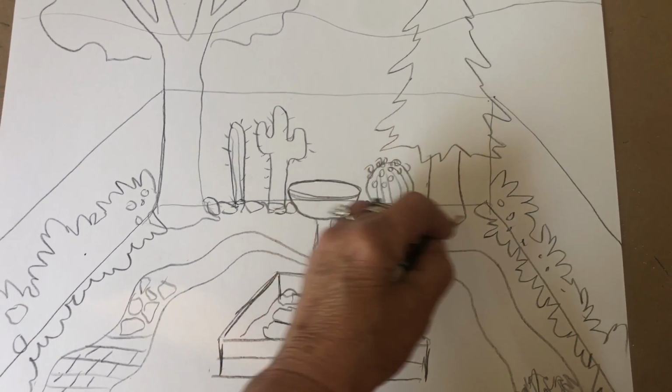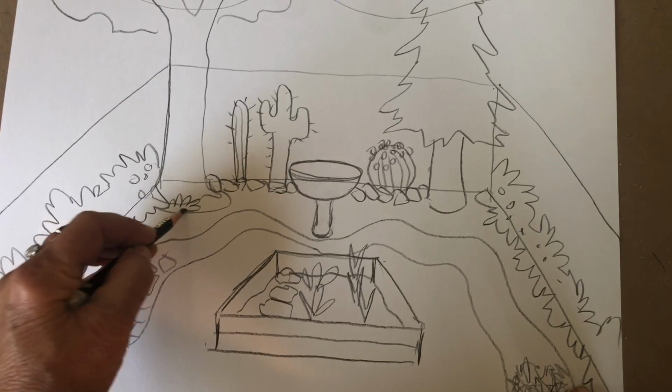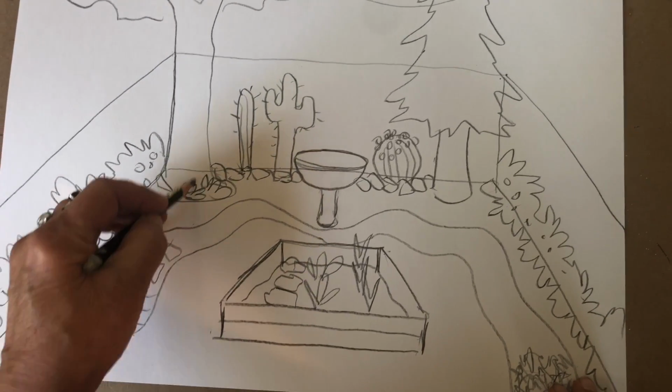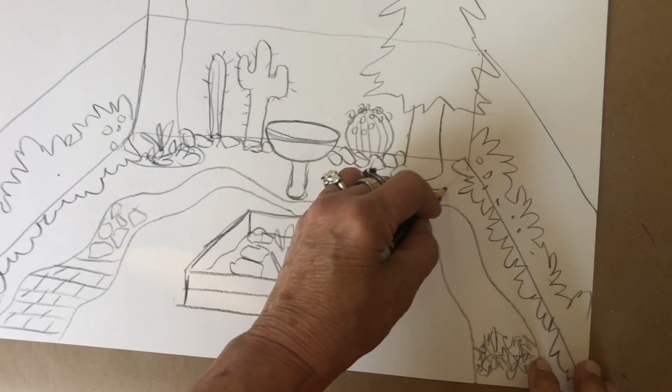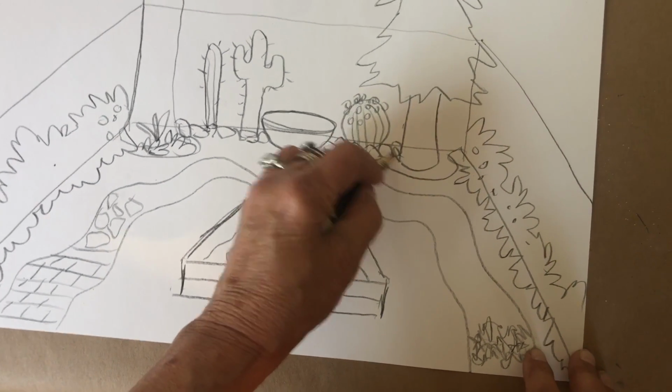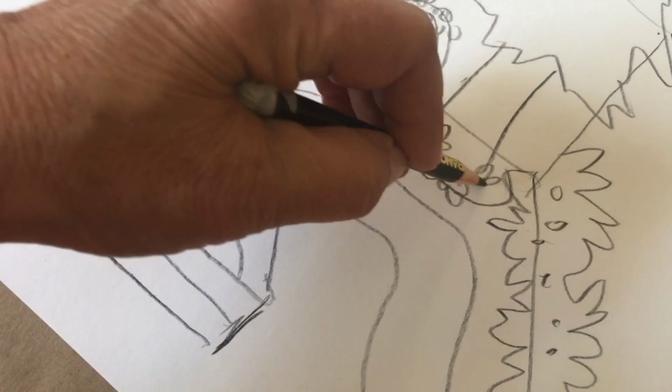There we go. And maybe I want some flowers around my trees, so I'm just going to put some little things that indicate a flower here. Okay, and maybe one on here. Remember, this is kind of symmetrical, right? What's on one side is on the other. We're just going to finish up a couple more flowers.